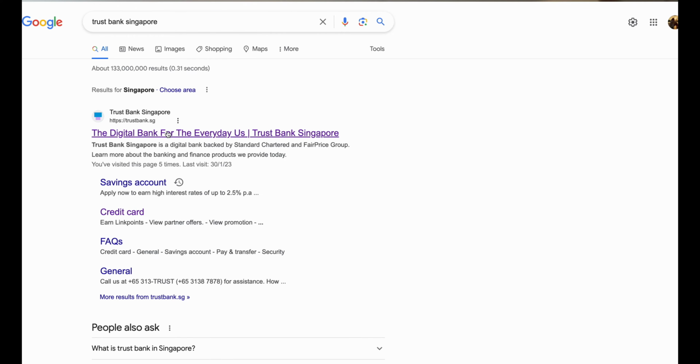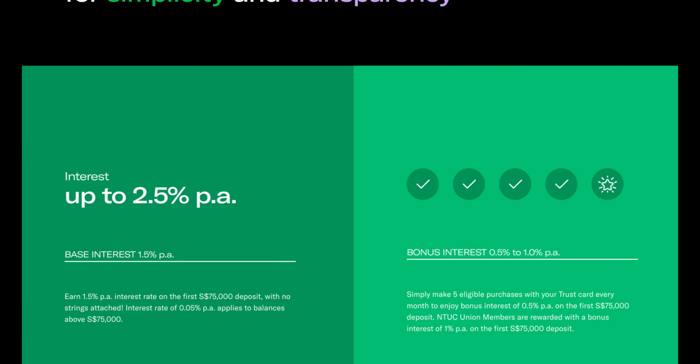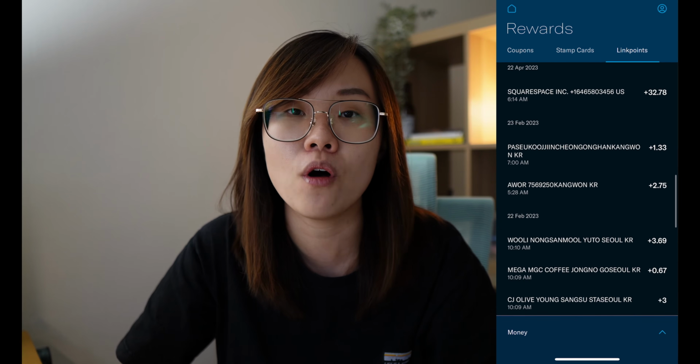Trust Bank is a Singapore bank. They're actually giving you 2% on a savings account that you have with them just by making 5 transactions on their Trust Bank debit or credit card. When you go overseas and you spend on this card, you'll be earning Link Points, which you can use as rebates in Singapore when you go to NTUC. On top of accumulating Link Points whenever you are in Singapore, you can also accumulate Link Points when you travel overseas and spend on this card.